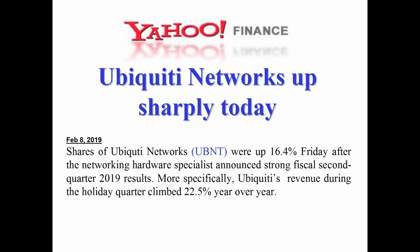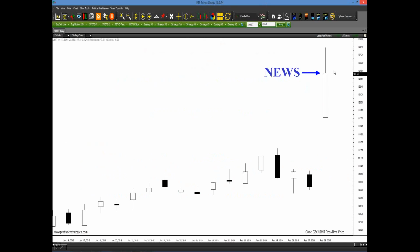Traders say, hey, this is what I've always been taught. You buy strong companies that are making money, that have strong earnings. This is great. I want to get into this stock, but most likely it's going to be higher 10 years from now. And this is when the news came out, right? Because this is what most people base their decisions off of.